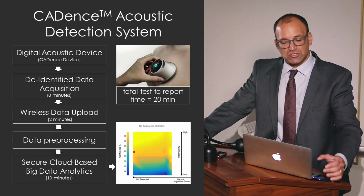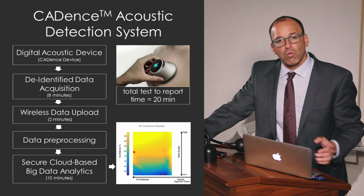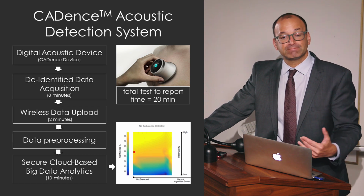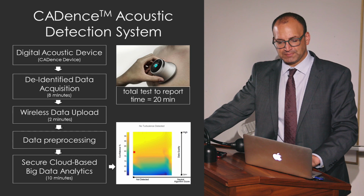The device is used to collect de-identified patient data. That takes about 8 minutes. Wireless upload to the cloud for data pre-processing, analytics, and return to the physician as that report, all in 20 minutes.